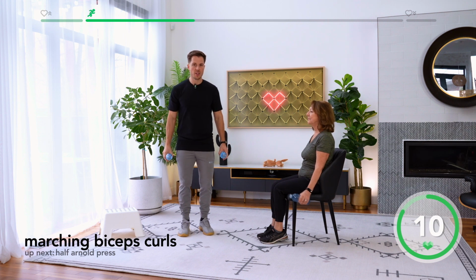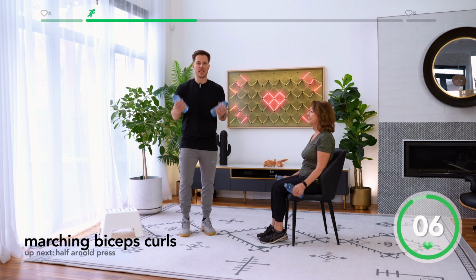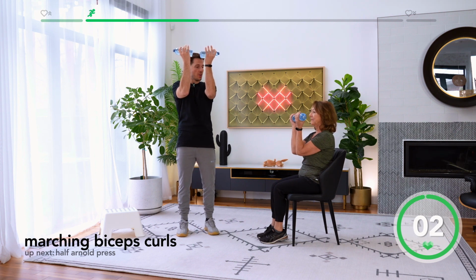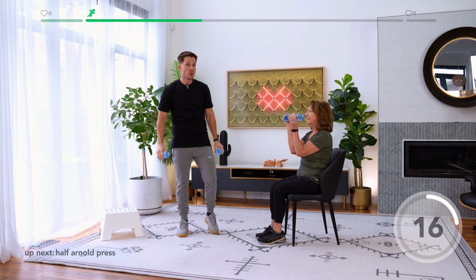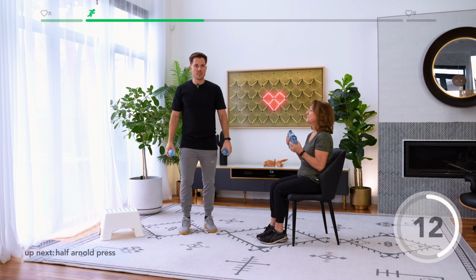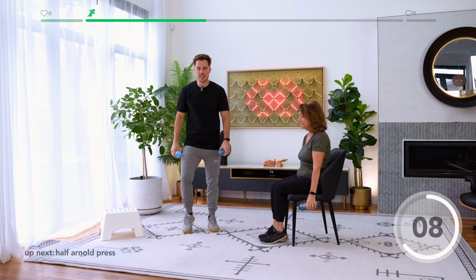Ten seconds more. And then we're gonna go into a half Arnold press, after Arnold Schwarzenegger. So I want you to lift your elbow up to your shoulders and go to the side and back in, okay? We're gonna rest first, 20 seconds. Keep marching, and then we're gonna start our Arnold press in 10 seconds.